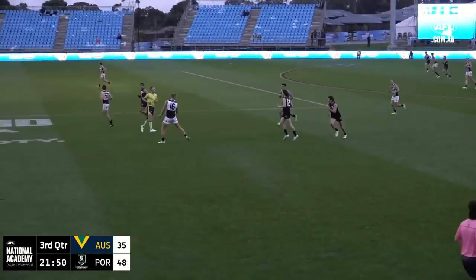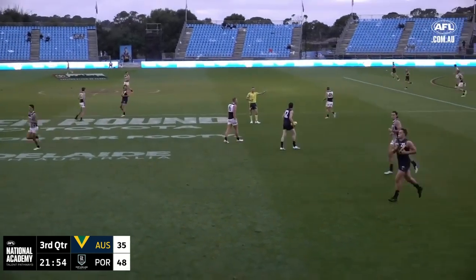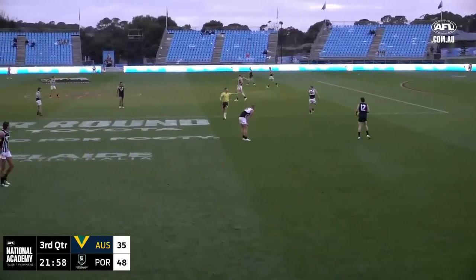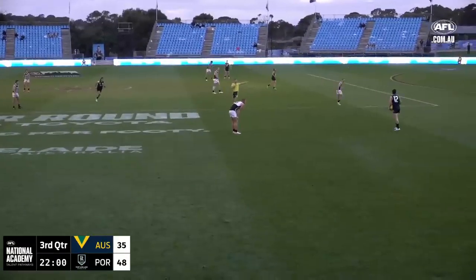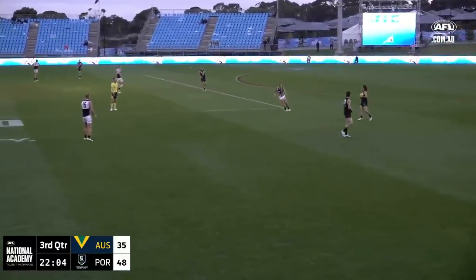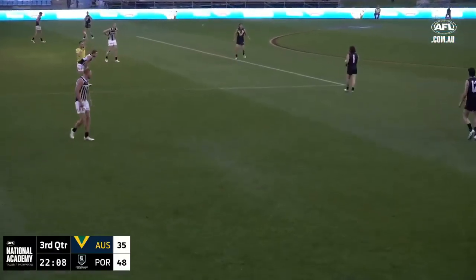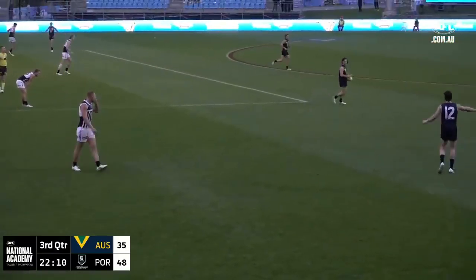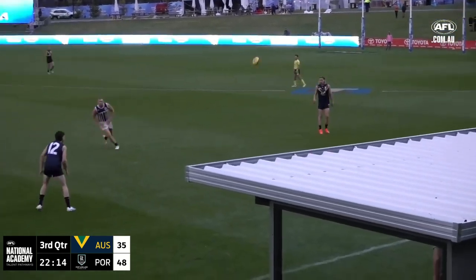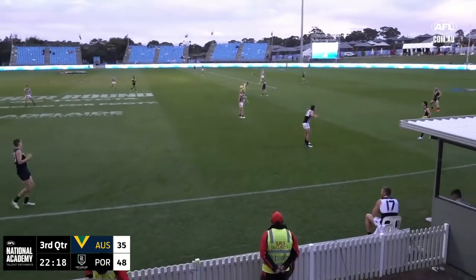25-minute flat quarters, which means we're not that far away from the three-quarter time siren. Wanted to get on with it, Darcy Wilson, but gets told to take his free kick from back behind the mark. Staying in it, Australia. It is Nick Watson's free kick after all. Had it, got it to Reed. Back with Darcy Wilson.